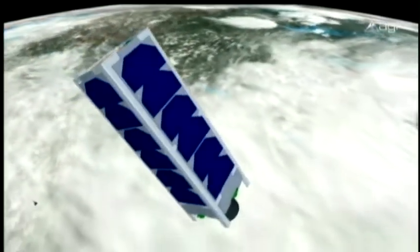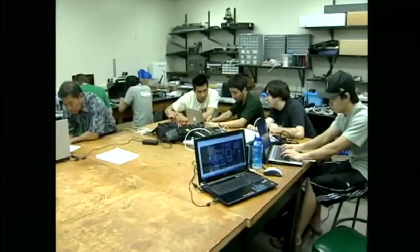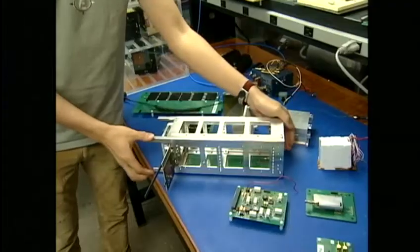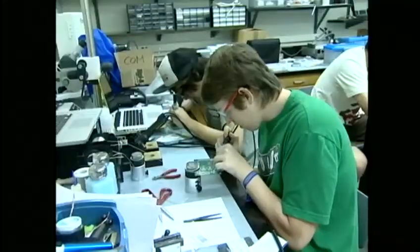Two years in the making, thousands of hours of volunteer work. Now these University of Hawaii college students are stunning the world with their almost ready to launch cube satellite. It's pretty mind-blowing, actually. Dr. Wayne Shiroma developed the small satellite program in 2001. This is his latest team.